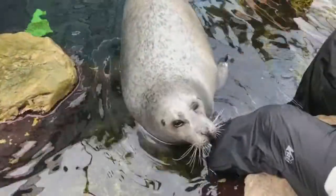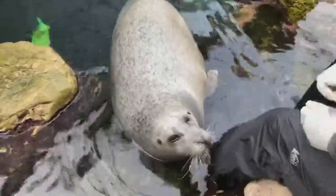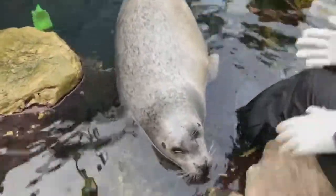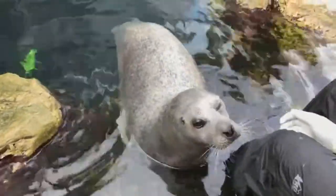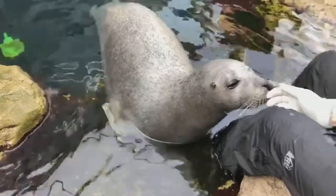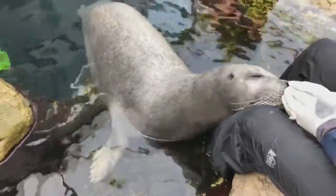Give her her last couple of fish here and let her know she did a great job. And then I'll give her this hand signal, all gone. And that just lets her know that I don't have any more fish for her and our training session's over. She's welcome to hang out with us more if she wants to and interact, but that just lets her know that there's no more fish coming.